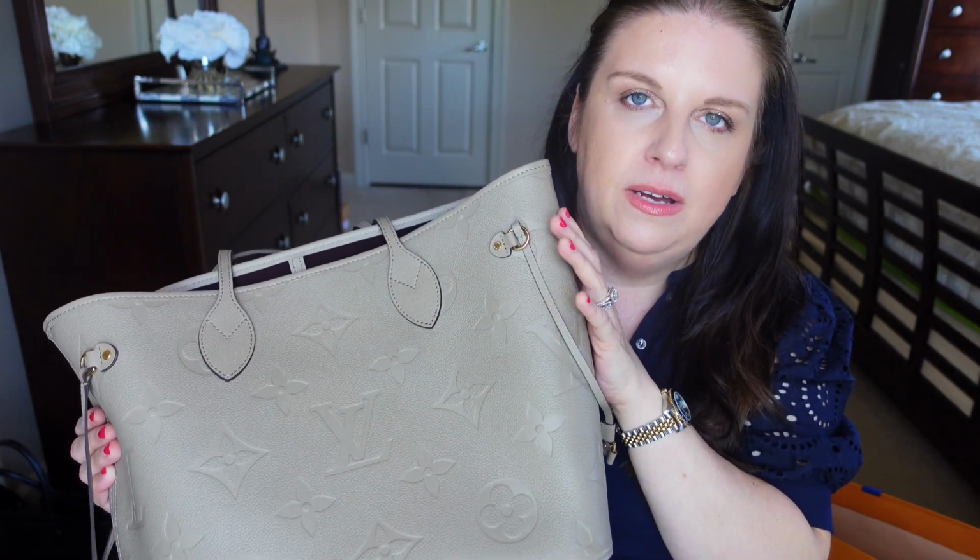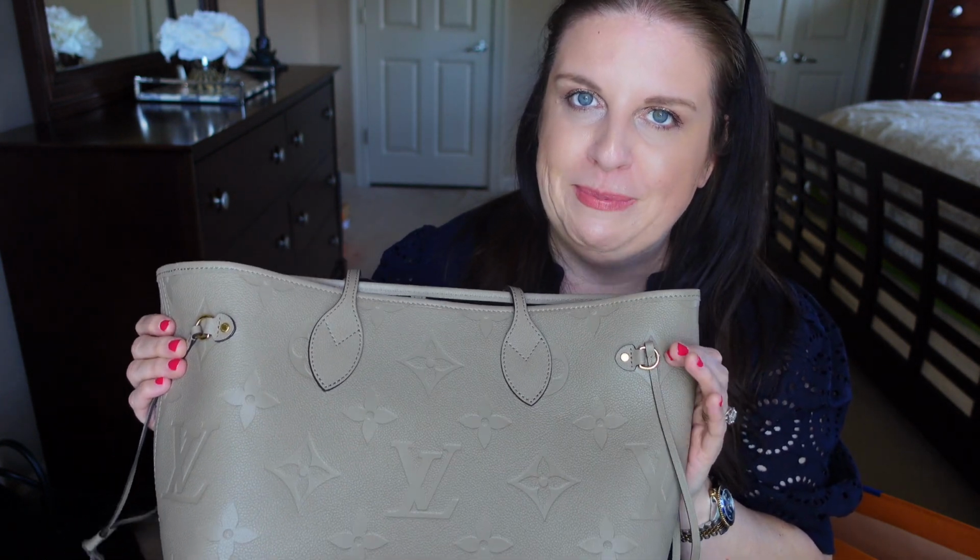But I did receive a tax refund at the airport in Germany. When leaving the European Union, you can claim the tax refund. So I was able to save some money. I think overall the items are cheaper there, plus the tax refund. I paid about $2,000 for this handbag, which here in America is $2,710 plus tax. So I saved nearly $1,000 on this handbag. So it's quite a bit of savings, and I'm super, super happy that I was able to get it.